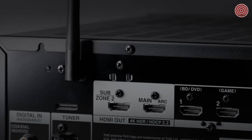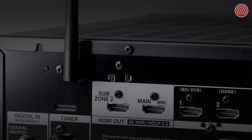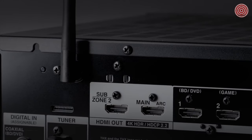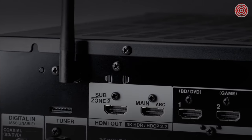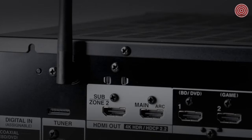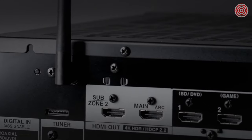And then one final note on the HDMI, it's got two outputs, and the secondary output can be set as a zone 2, and that means it'll give you a different source at the same time in a different room, or alternatively you can just use it as a subzone if you're running a projector, let's say.